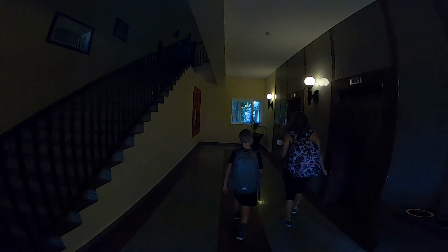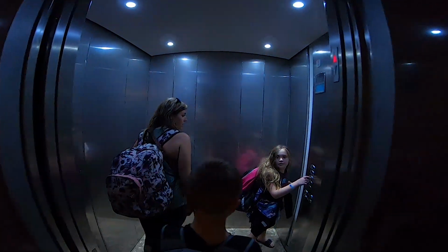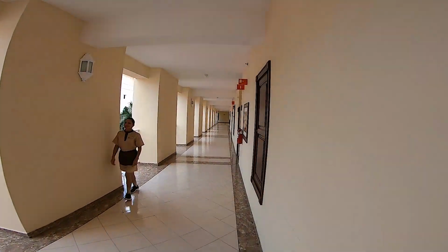Check-in was quick and easy. We went to the counter, there was no line, we were away from the counter in less than 5 minutes, got politely offered to take our bags, and we were off to our room.